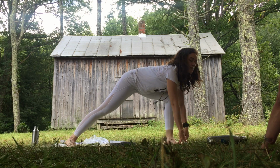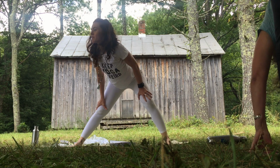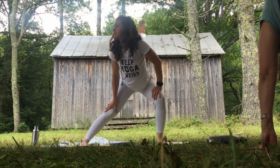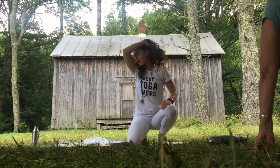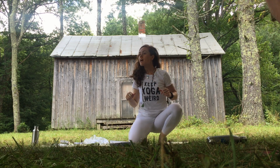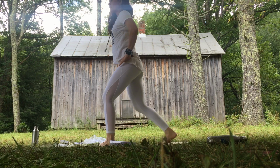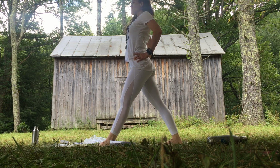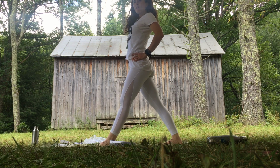So if you're in down dog, please step forward with the left. About two-thirds of the way. It doesn't have to be as much of the distance as the high lunge. And then inhale, both legs are straight. Start with your hands on your hips. So if you have your hands on your hips, hips are squared. Chest lifts, right arm to the sky.